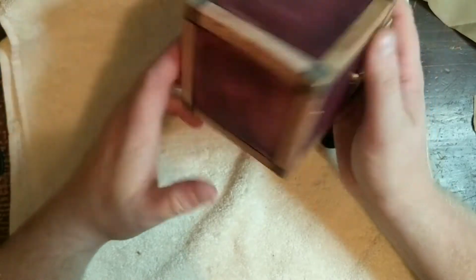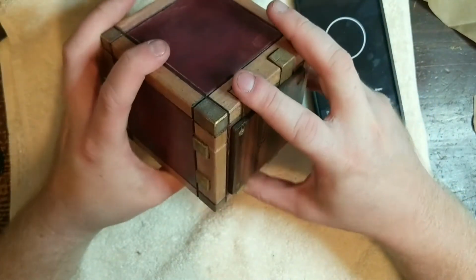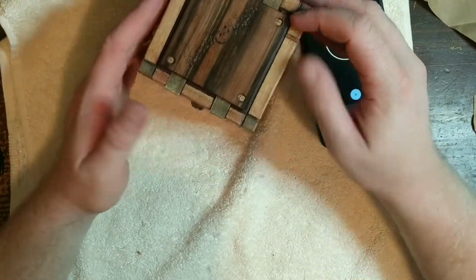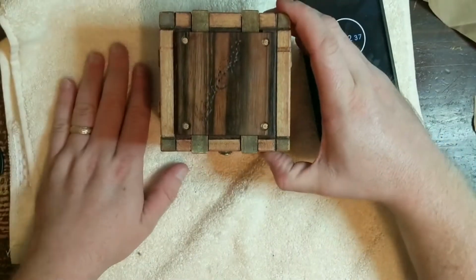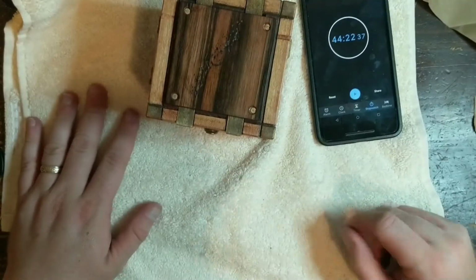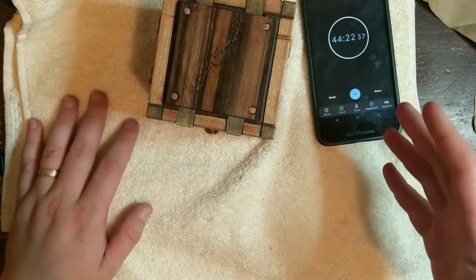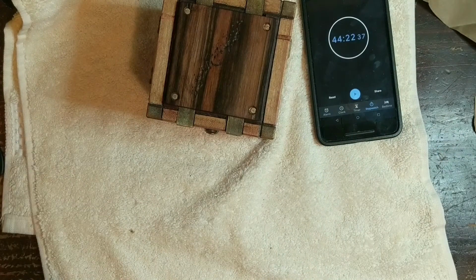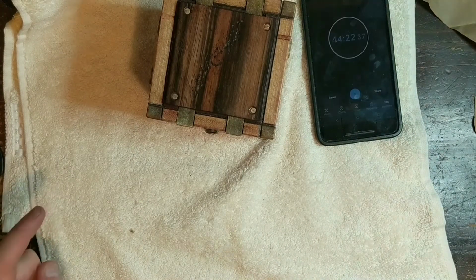I was kind of expecting it to solve it quicker than that. I'm not going to lie. But that was still entertaining so far. Next time we'll pick up, we'll put 44 minutes on the clock, and we'll see if we can keep going. So we'll see you then.